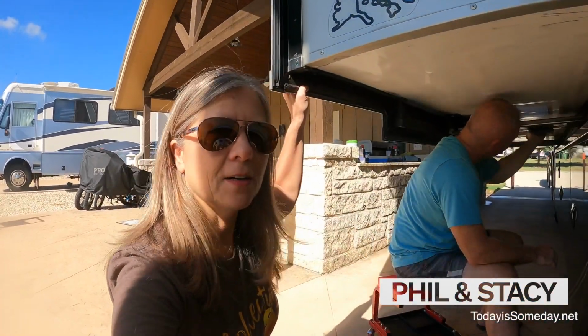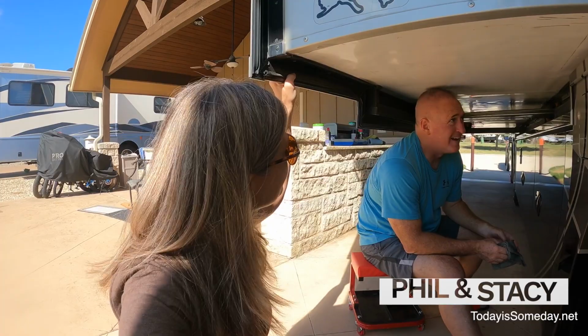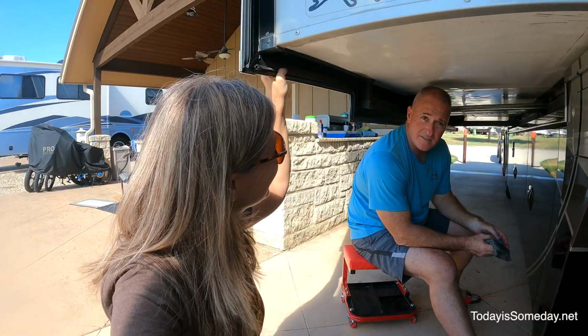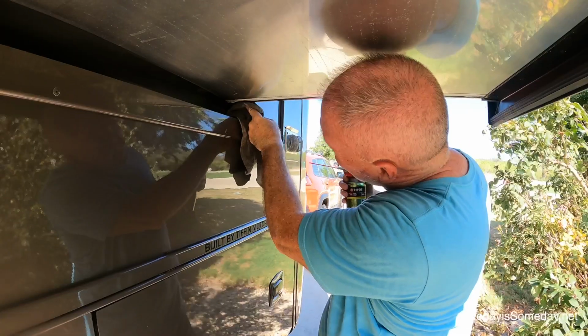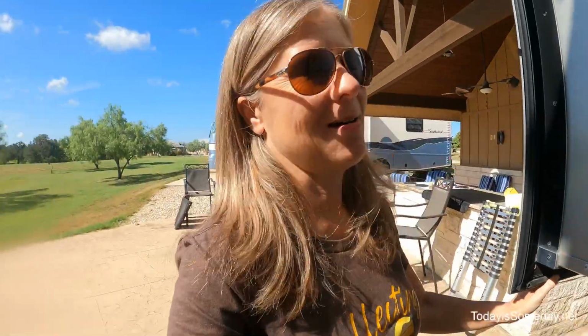So Phil is getting some chores done to get ready to hit the road. Yeah, I got 3 months of dust, dirt daubers, and wasp nests and all that to dig out. And let me tell you, if there's a hole underneath this rig for them to access the inside, they will. These cracks and crevices aren't as sealed as everybody thinks they are.